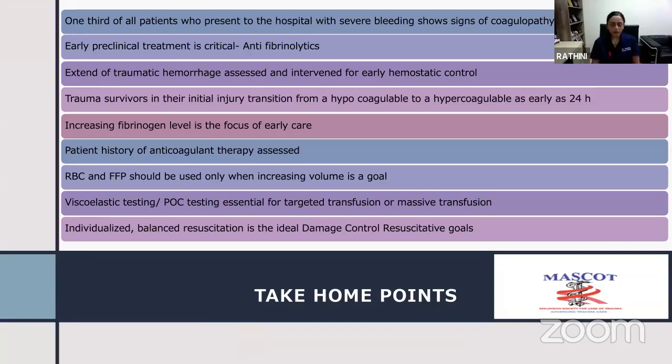Right. So last but not the least, some take-home points for this presentation today. Knowing that 1/3 of all patients who present to the hospital with severe bleeding show signs of coagulopathy. Antifibrinolytics are still advocated as the early preclinical treatment. The extent of traumatic hemorrhage should be assessed and intervened for early hemostatic control. Trauma survivors in their initial injury transition from a hypocoagulable state to a hypercoagulable state, and this occurs from the beginning of the first 24 hours itself. Increasing fibrinogen levels is the focus of early care. You have the advantage of your cryo, or where applicable, your fibrinogen concentrate.